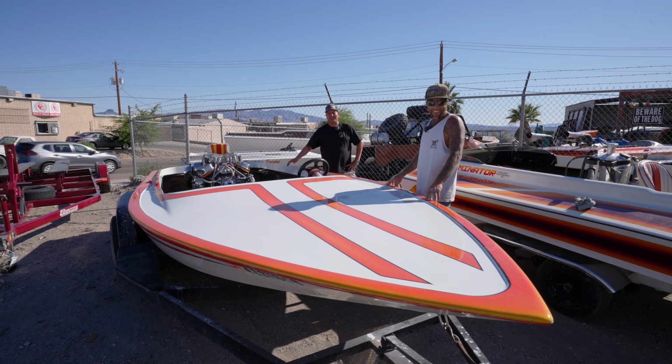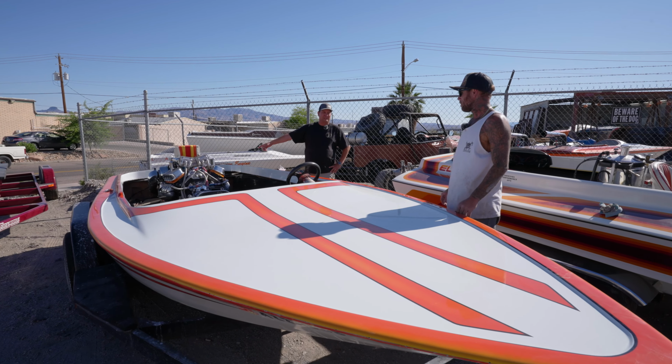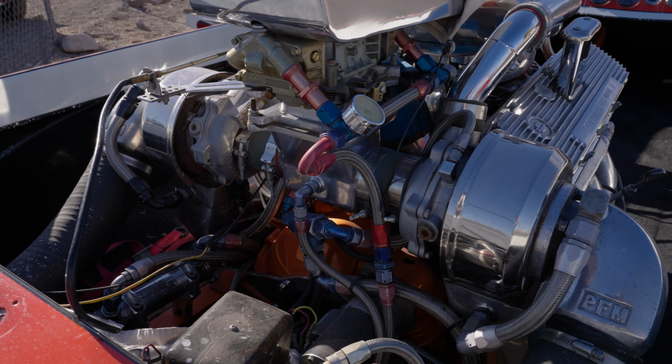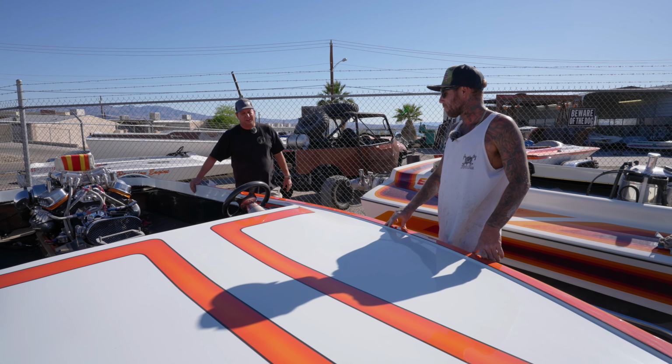All right, guys, so we're standing here in front of the Sleek Craft Rebel, and what I liked about it, it's got a pretty cool Gale Banks twin turbo setup on it that's usually under the hatch. I'm a big fan of those old kits. But Steve, tell us a little bit about what you did on this boat.